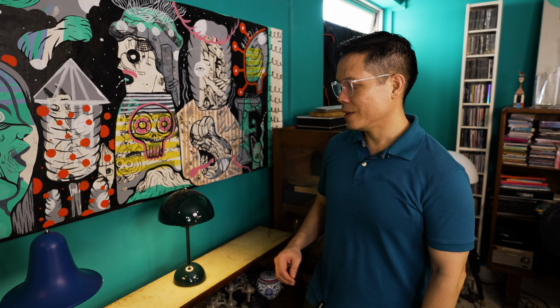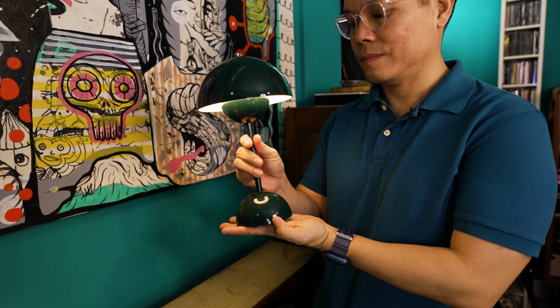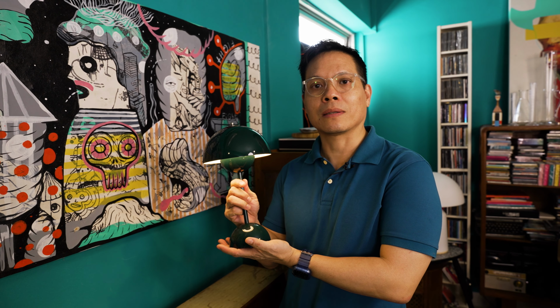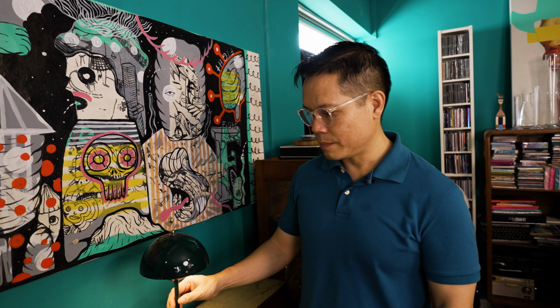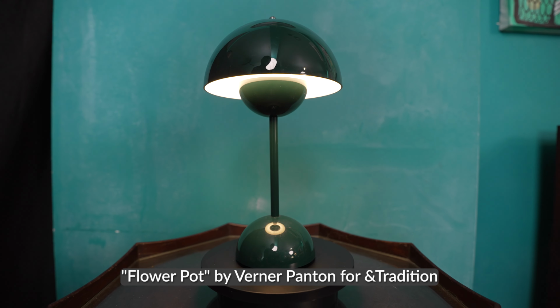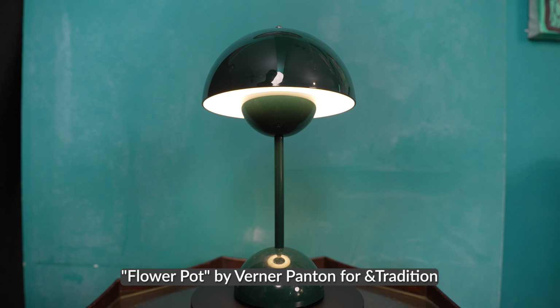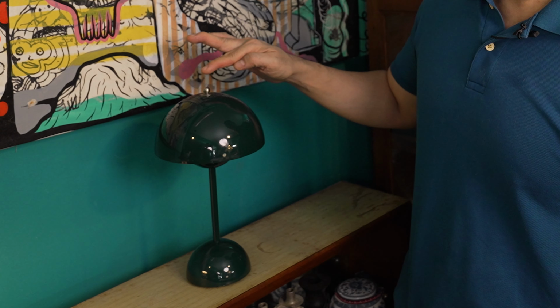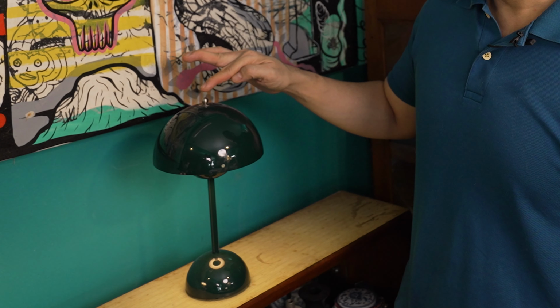So when it comes to lighting, these days the trend is to collect portables, and portables are perfect when you need to move light around your home without any proper plugged-in power source. There is an LED battery at the base of this lamp, and this lamp is by one of my favorite designers from Denmark called Verner Panton. He designed the Flowerpot lamp for &Tradition. It's fairly easy to use. You charge it and you tap the head to increase the intensity of the light, as you can see.